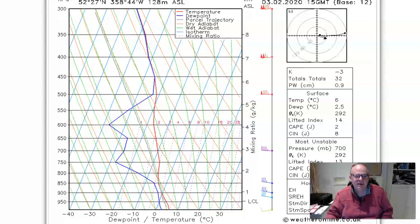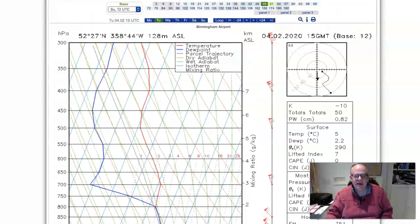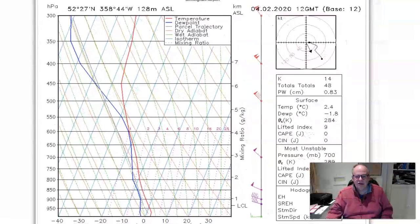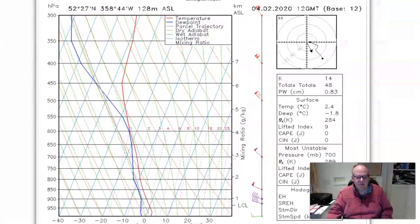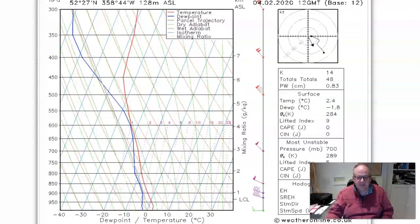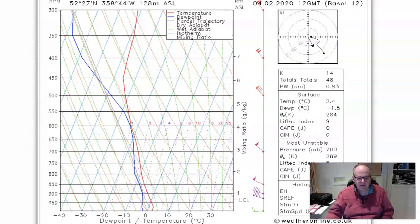What about that dreaded day, Tuesday then? Let's take a look at that one. This is midday Tuesday. Sorry to go up and down like this, but my lesson on Tuesday is actually at 1:30 in the afternoon. So this is the forecast for midday. Certainly got more cloud around, but it's not that unstable. So it's telling me that probably if there were anything, it would be little bits of patchy rain.